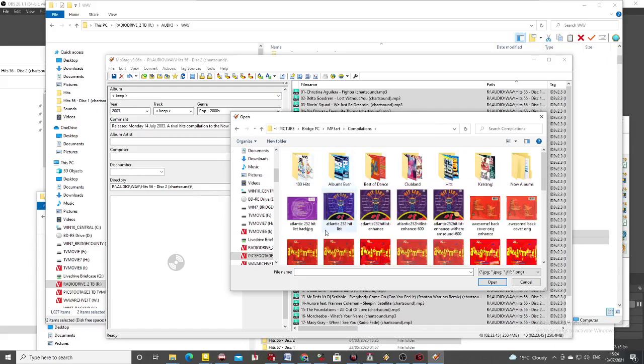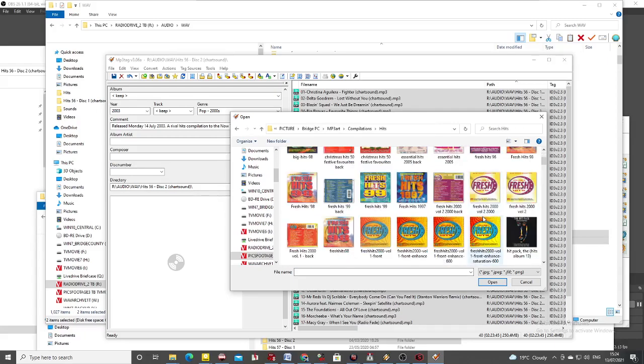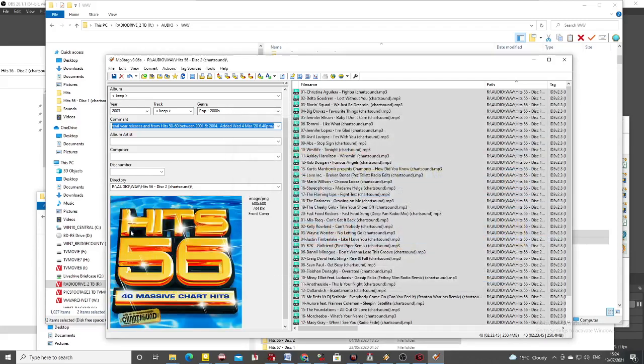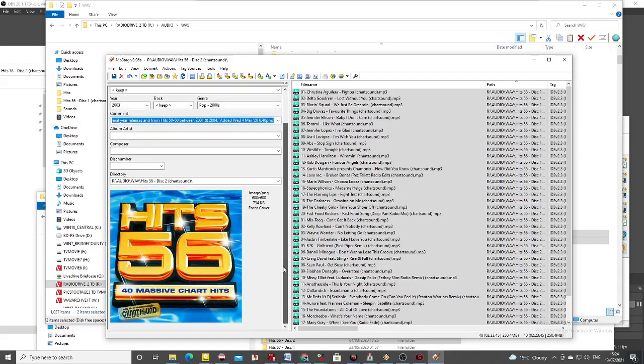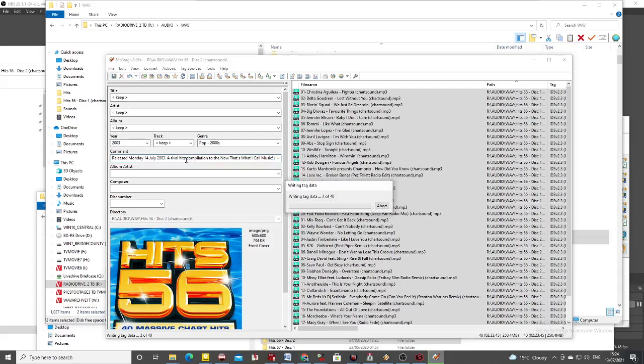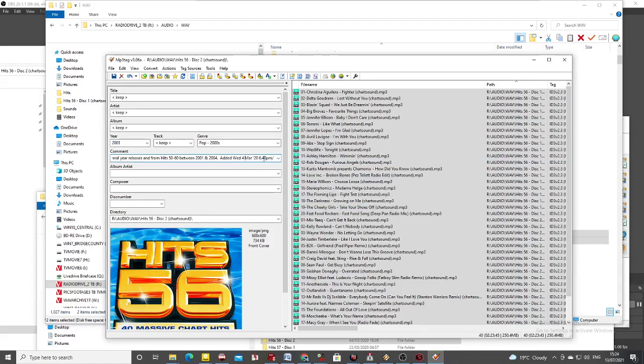So gone and put it in roughly the same place as the Hits 56 cover was anyway. And it's there. Like I say, it's just, yeah, that's it. Same size. Press save. And, well, is this it? Have we finally got the copies now? Well, not quite. There's just a couple of more things to do here.